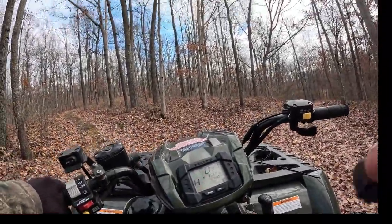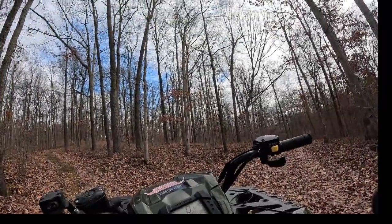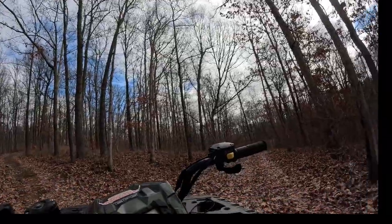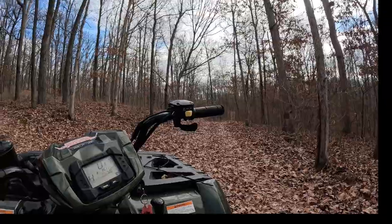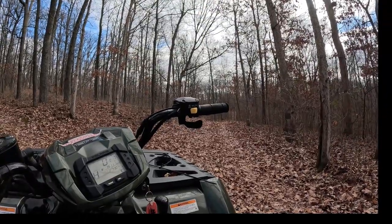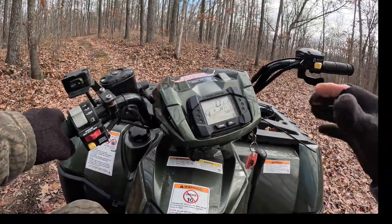This point here, we're going to make a left and go on up the hill. If we were to go to the right, that would take us to the pasture, the garden area, and follow it all around to the back side of the lake.